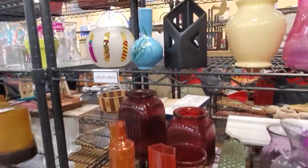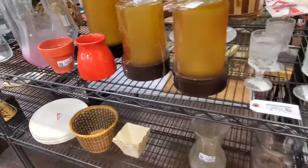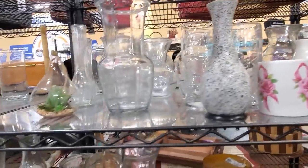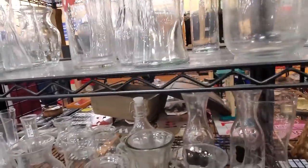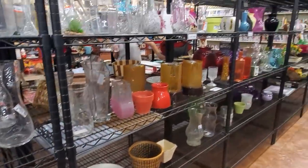I don't see anything. Some of this stuff I've already looked at before. The last time I was here, it's looking familiar. So I'm looking for things that I haven't looked at before, and not seeing anything on these shelves.